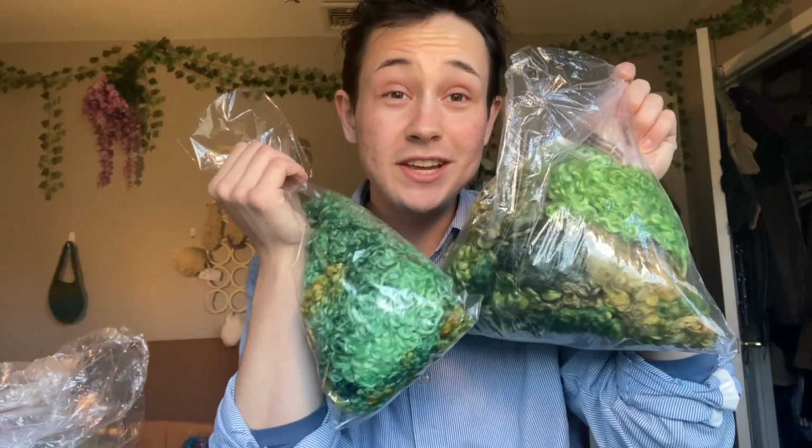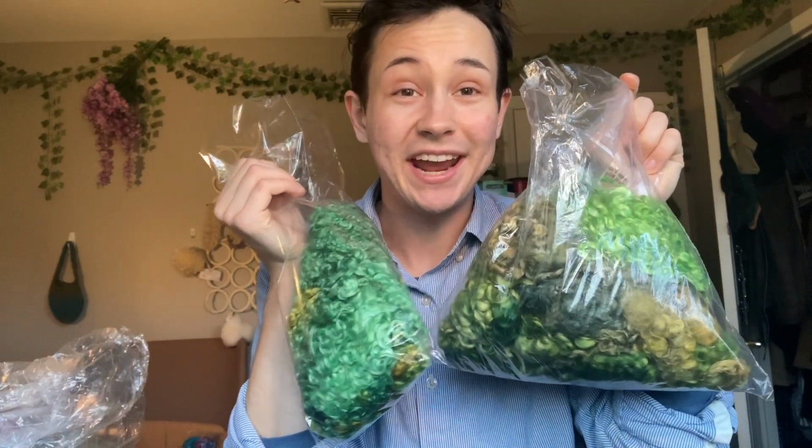And then you might be asking yourself, the base for what? I have all of these green locks to spin into this moss yarn. I want to do a highly textured, just locky spin. Right here, I have some really beautiful green mohair locks. And then in these bags, I have a variety. So I have these Teeswater locks from Hidden Pastures, and they're kind of this brighter neon green.